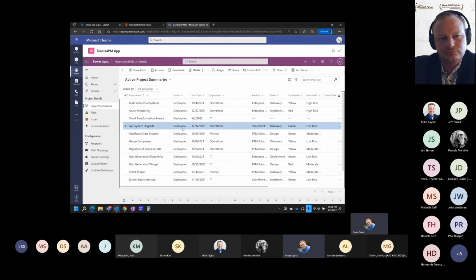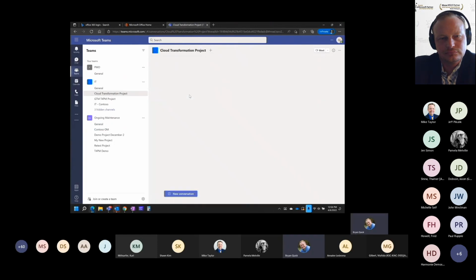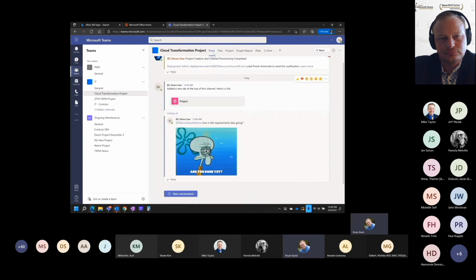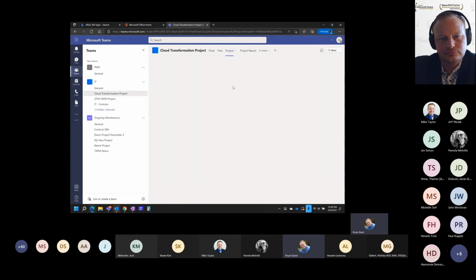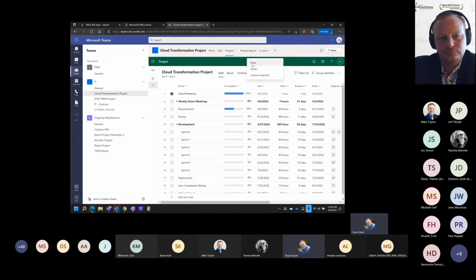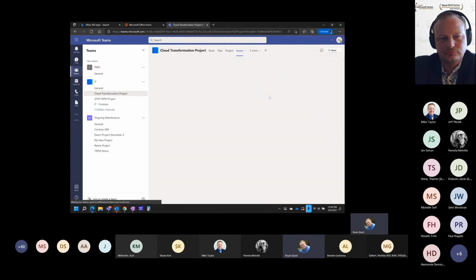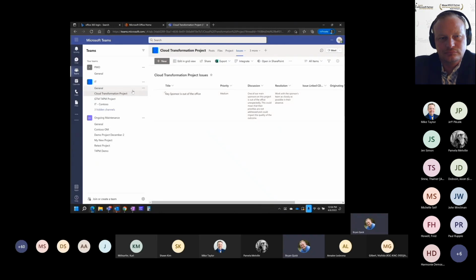And then if I want to go into individual projects, I can simply go back to an individual project like my cloud transformation project, for example, and I can see just that project and that project schedule as I was showing earlier. We also have some other capabilities here, like, for example, the risk board, where I can basically log risks for my projects, and then those all get copied back to the general screens that I showed you before. And then we have the ability to log issues, and those all, again, copy back to the general.